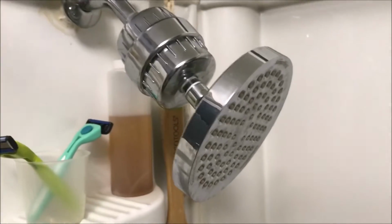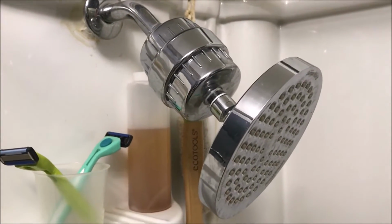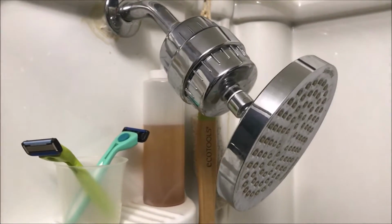Welcome everybody. I just wanted to remind everyone of the importance of shower filtration. This is something that is an absolute must.